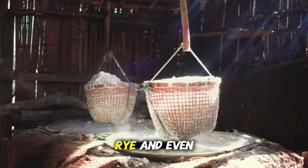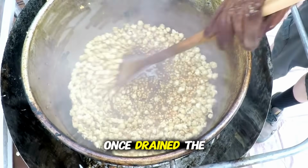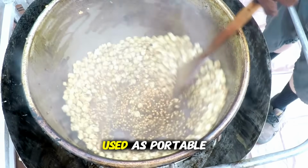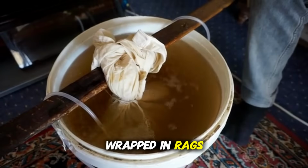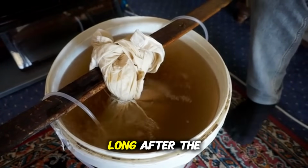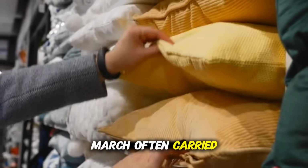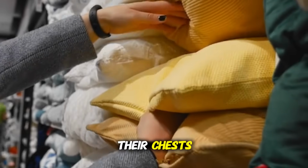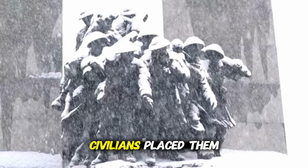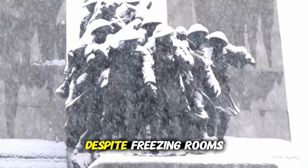Barley, oats, rye, and even wheat kernels were boiled until swollen with water. Once drained, the steaming grains were scooped into cloth sacks, tied tightly and used as portable heaters. Wrapped in rags or slipped beneath blankets, these packs radiated warmth long after the cooking fire had been extinguished. Soldiers on the march often carried warm sacks against their chests, letting body heat and food storage combine into one. Civilians placed them at the foot of beds so children could rest in comfort despite freezing rooms.